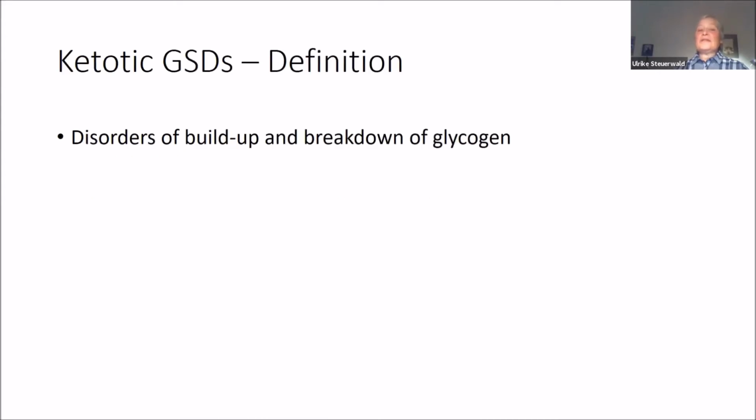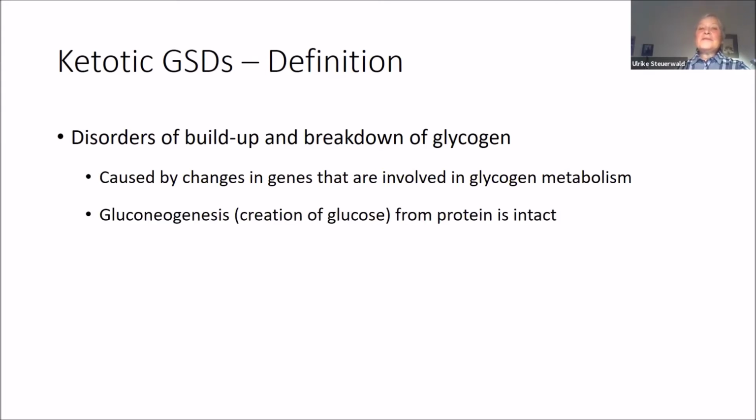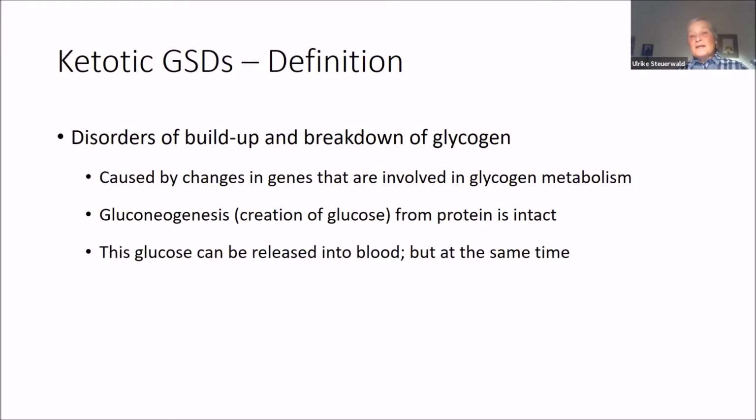Okay, what is a ketotic GSD? A GSD, glycogen storage disease, is a disorder either in the build-up or in the breakdown of glycogen. The background, what is causing these troubles, are some changes in your genes. There are a lot of genes and enzymes involved in the build-up and breakdown of glycogen. In the ketotic GSDs, the gluconeogenesis, the ability of the body to create new glucose from protein, is working well. But you can't build up or break down the glycogen.